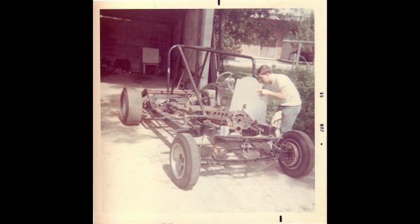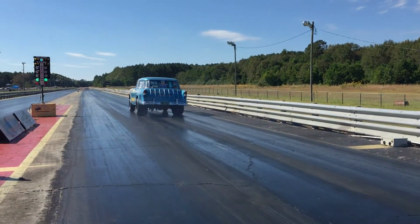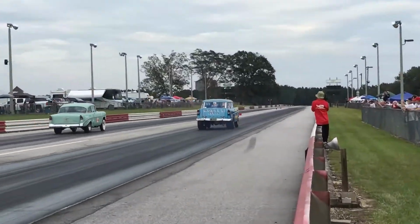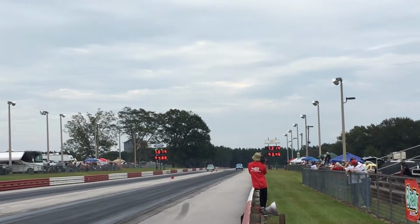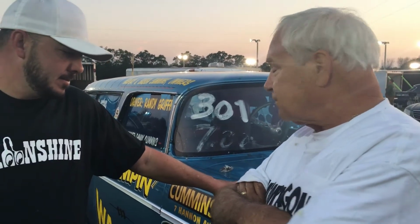And it runs in the 7s in the eighth mile. Back in the old days, the best time it ever ran was 12.92 at 130 miles an hour. That was with the full speed and the different ratios and whatever. Special nostalgia races, and it's always popular. People always like to see it.